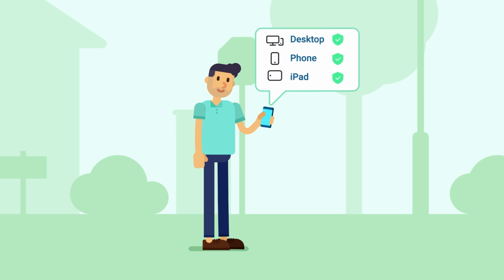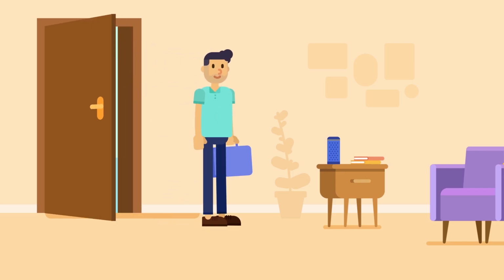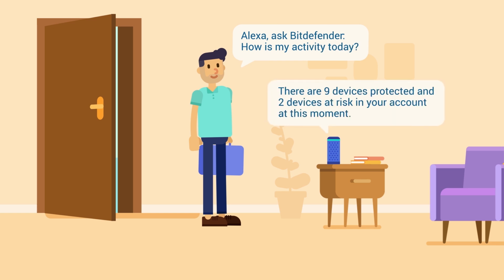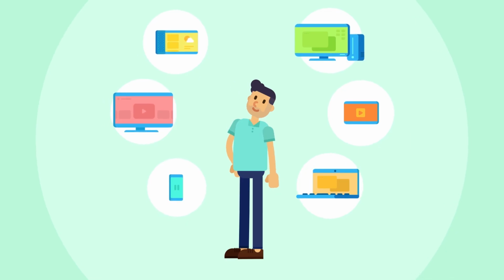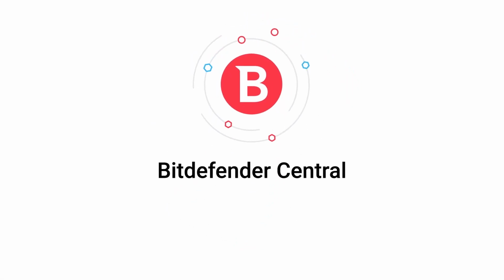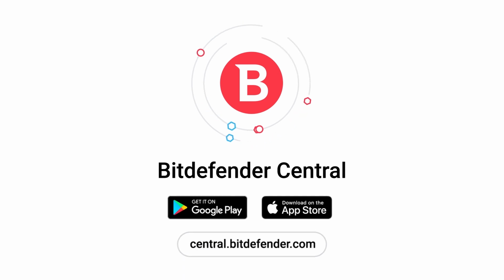It's easy. You can even use voice commands. Your app is compatible with Amazon Alexa and Google Assistant. Experience maximum security with minimum effort. Get Bitdefender Central, all your powers combined.